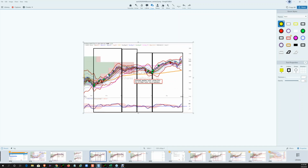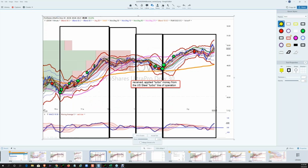At the same time, this is what's happening over in UDOW. So in UDOW, it wasn't as clear in the morning. In fact, we had the first one short, and then a fractional win, fractional loss, and then we finally got those three. I stayed in UDOW all day, and then finally took this one off. So that closed out that whole position.